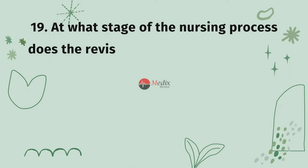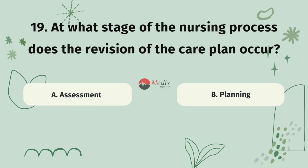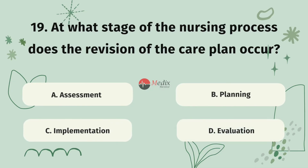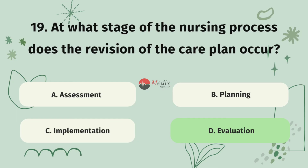Question 19. At what stage of the nursing process does the revision of the care plan occur? Option A. Assessment. Option B. Planning. Option C. Implementation. Option D. Evaluation. The correct answer is D.